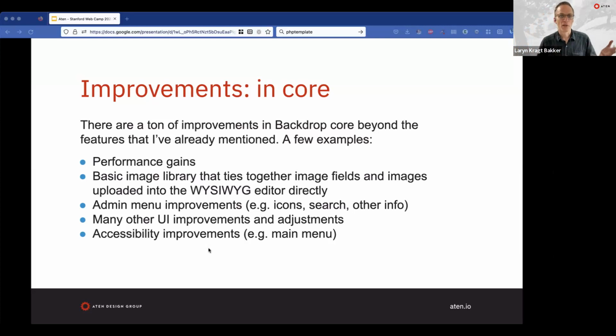There are administrative menu improvements with icons and menu search. So if you know the command but you don't know where it is in the menu, you can start typing the command and it'll highlight in the menu, along with other types of information about the current page that you're on, and so on. Many other UI improvements and adjustments, and accessibility improvements.